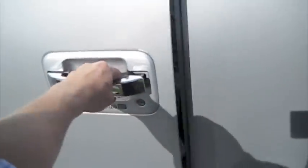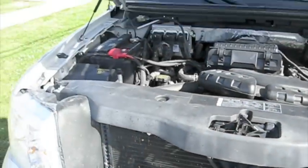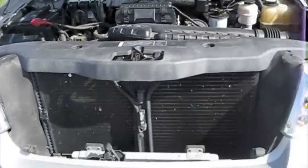Keypad entry, and we're going to pop the hood. It's a 5.4 liter Triton V8.